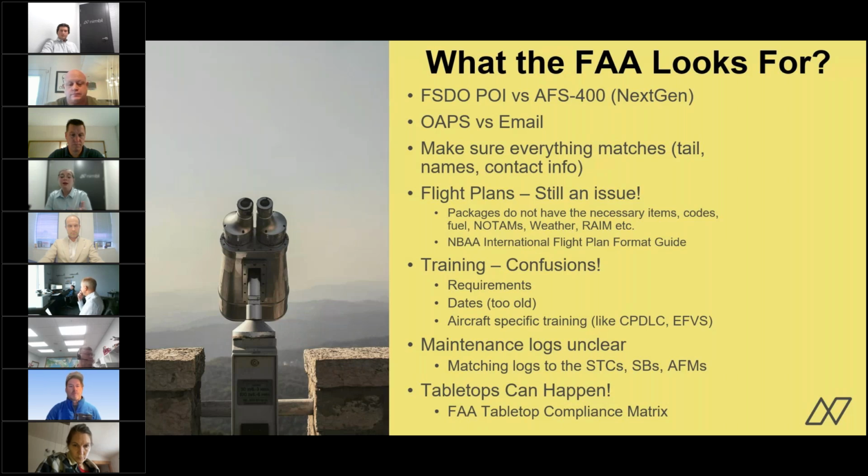And the last thing is that tabletops can happen. If you send in your applications and everything is wrong, the FAA does oftentimes follow a tabletop compliance matrix, which means that if enough things are wrong with your applications and you've resubmitted it wrong enough times, they can request a tabletop so they can sit down and review things with you. Sometimes this is because they want to make sure that their communication is clear, and sometimes it's because they want to make sure that when you are applying for these things, that you understand what you're applying for and why. And this is just one other way to make sure that everybody is doing things correctly.